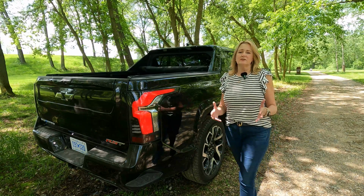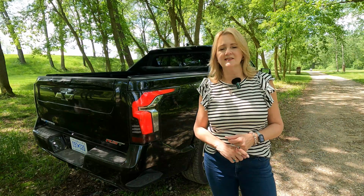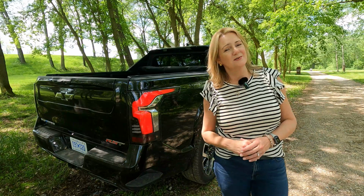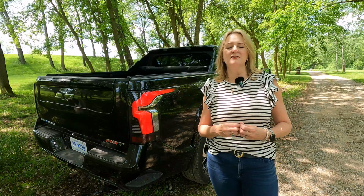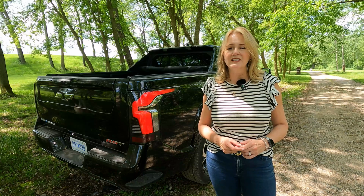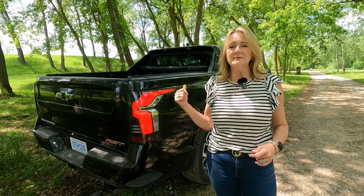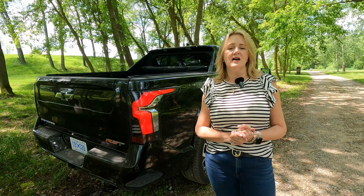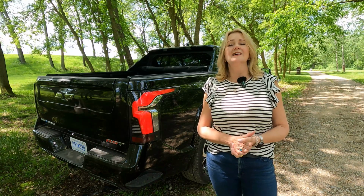Overall, driving the Chevy Silverado this week has been phenomenal. The one-pedal driving is fantastic. I really love that 17-inch touchscreen. I love the Hey Google voice-activated assistance. Everything that you need right at your fingertips. The head-up display is pretty spectacular. Navigation is really good. And you can't beat the flexibility and the customization of this truck bed and the rear window. That's pretty phenomenal. Worth $94,000? Well, under the right conditions, absolutely.